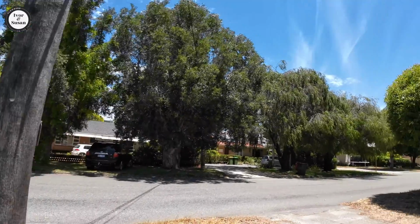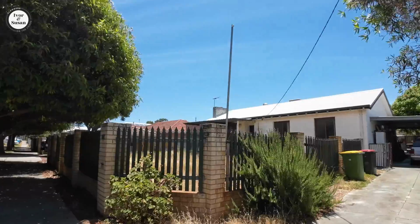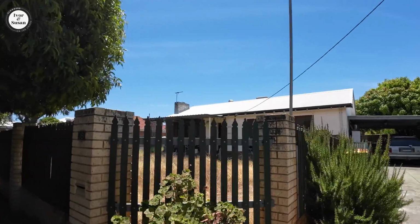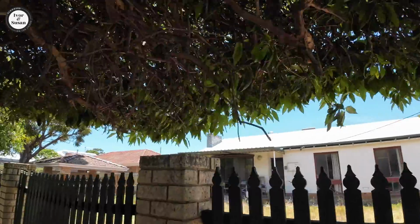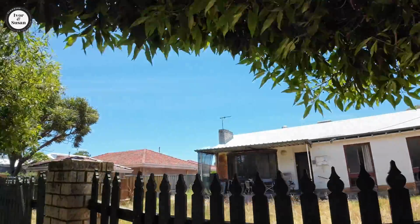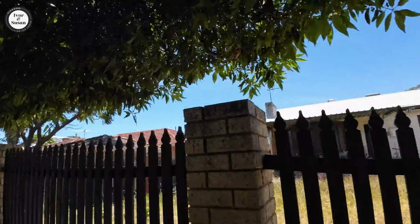There's also a bus service into the Perth CBD. Guys, here's an old house here. This one looks pretty old. It's a bit run down. No, the gardens, well, the gardens are non-existent. It's just all weeds in the front.